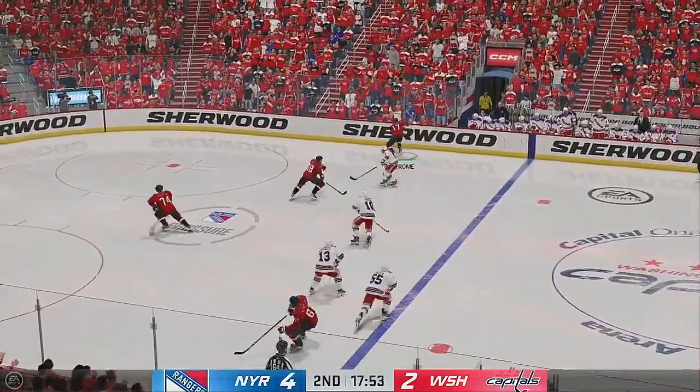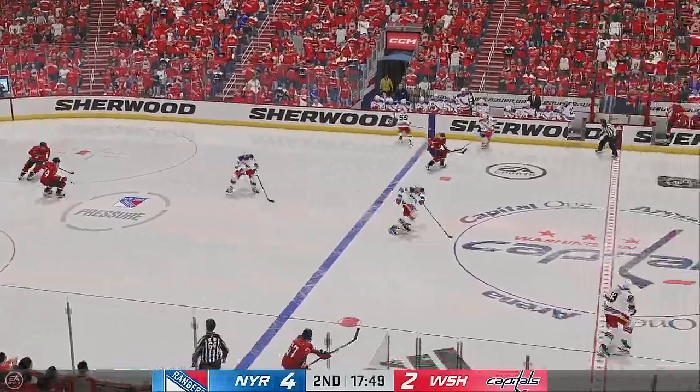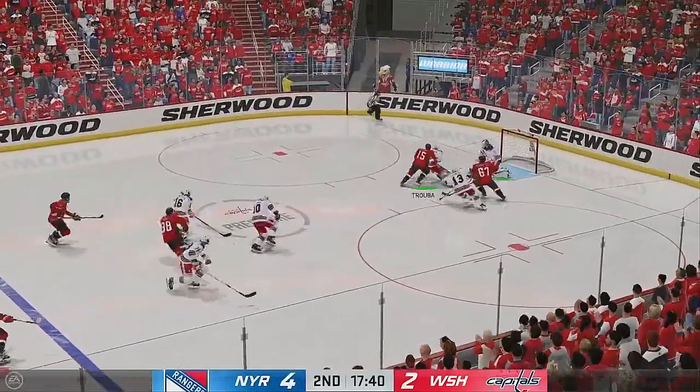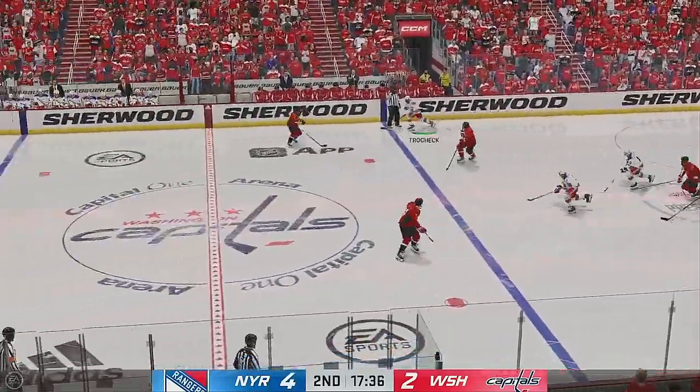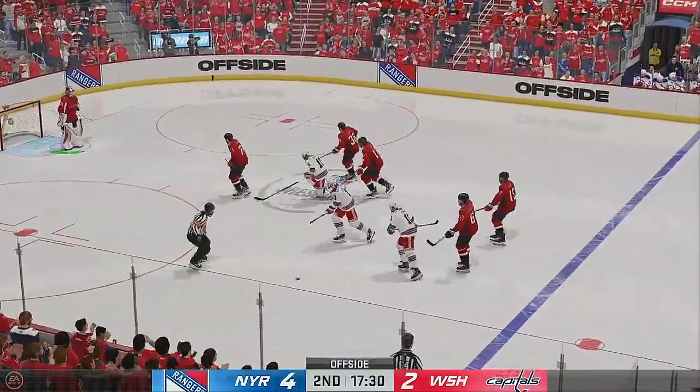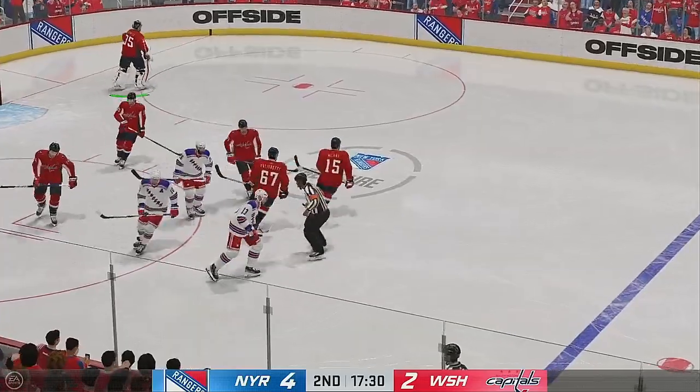Right side set up ahead into the middle of the ice. The Capitals gain possession along the wall. Here's a chance. New York's got the puck. Across the line from center. Offside the call. We'll get a reset.